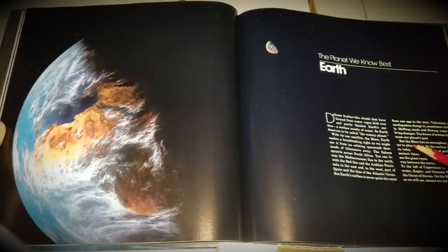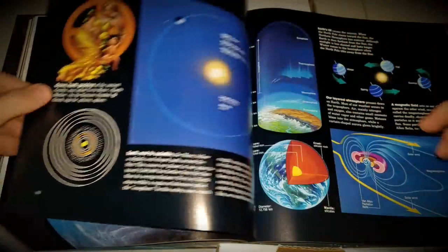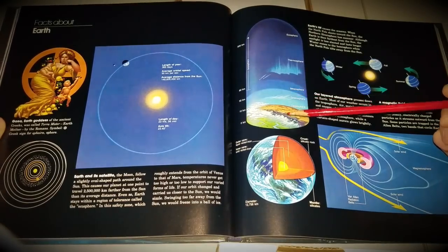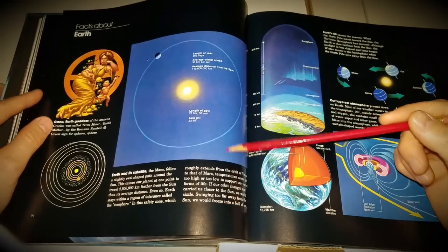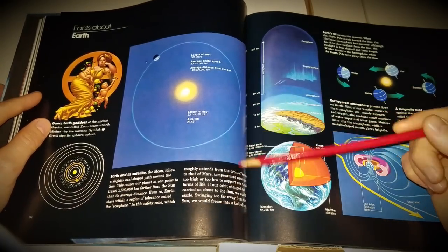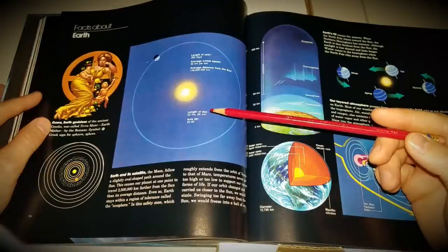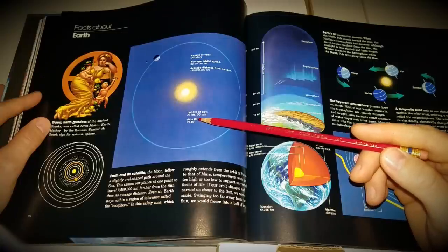to Earth. Whoa, that's very cool. Length of day, or the rotation here, 23 hours and 56 minutes.